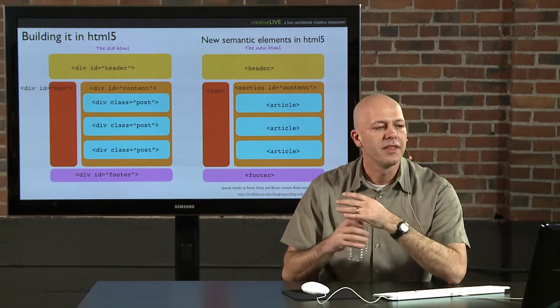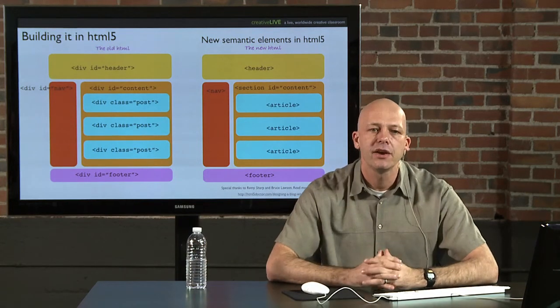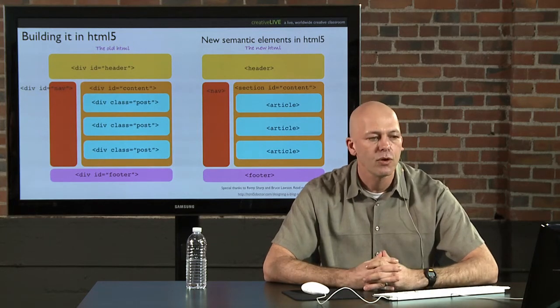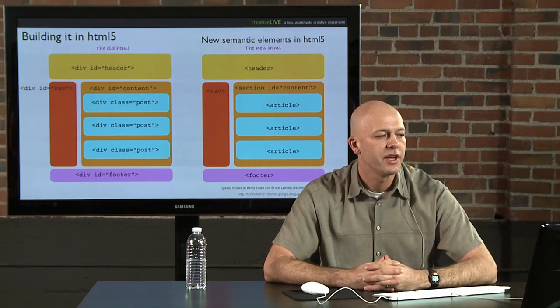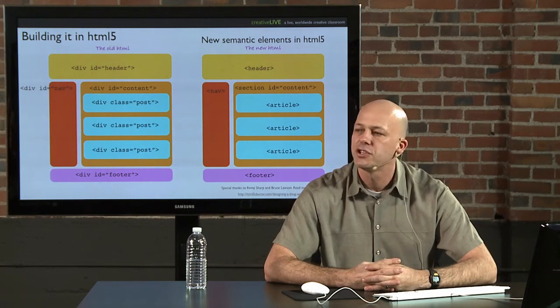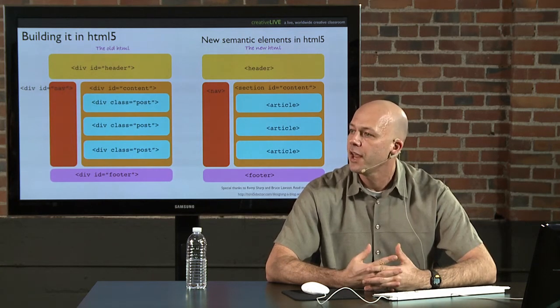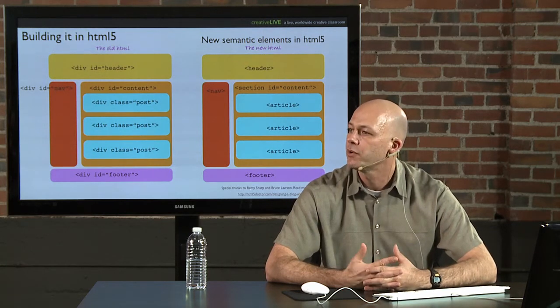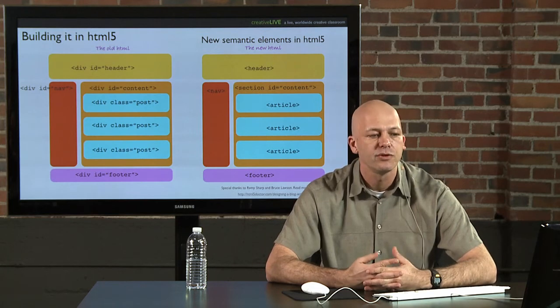So instead of writing div ID header, we have some new, more semantically correct markup elements. We can just say header. Instead of saying div ID nav, we can just say nav. That, of course, means the nav needs to contain your navigation. The header needs to contain your header information, which will probably be an H1 tag.